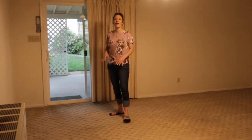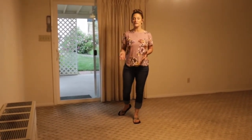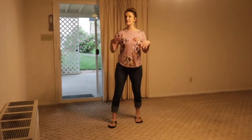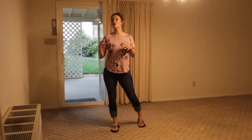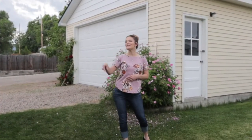Covered patio and an absolutely fantastic backyard with lots of perennials and bushes. And this area is an established neighborhood, so there's also a lot of large mature trees. One more thing I wanted to tell you is that the home and the garage has steel siding.